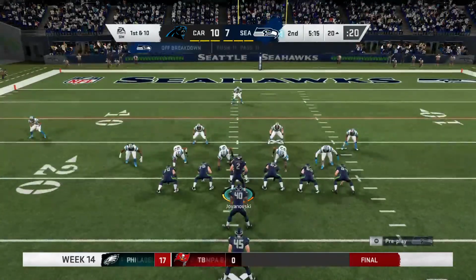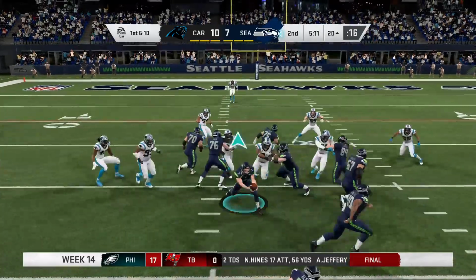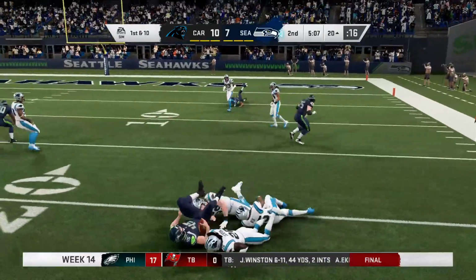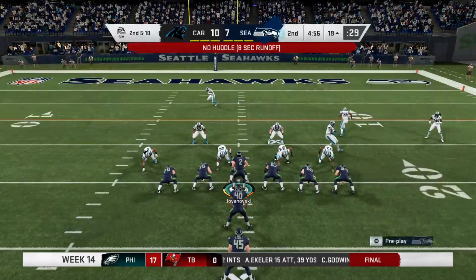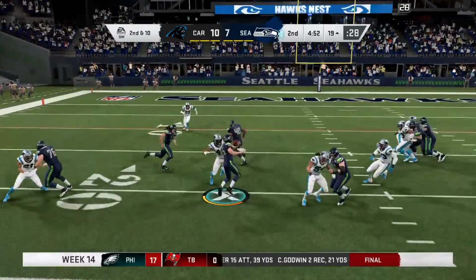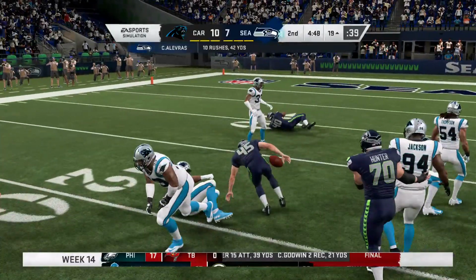So this offense now on the edge of the red zone at the 20. 1st and 10. Now they'll run it on the toss. And he is met at the line of scrimmage, and he goes down right there. In on the tackle there, Luke Kuechly. Offensive line really didn't give him any room to maneuver on that play.